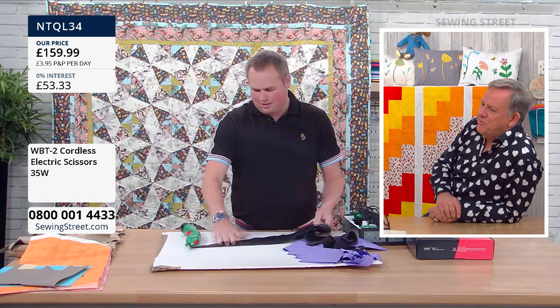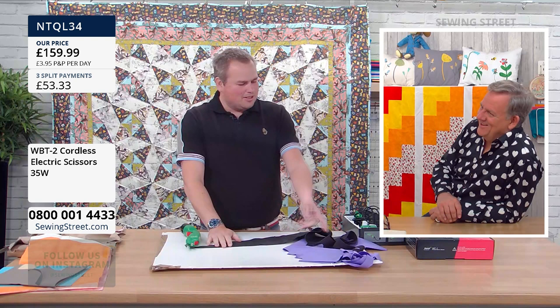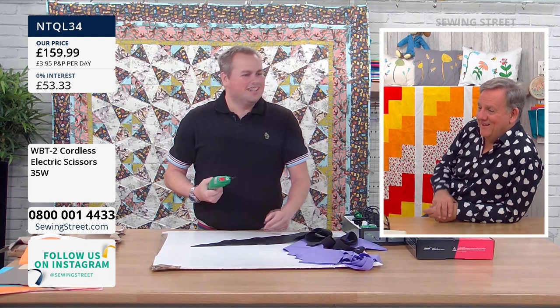Have you practiced, or is this the first time you're cutting these things on air? I've practiced on the webbing. I've used these scissors so often, you kind of know what it'll cut through. Oh, okay. It is unbelievable what they'll cut through.